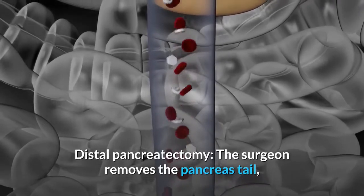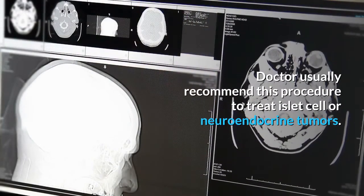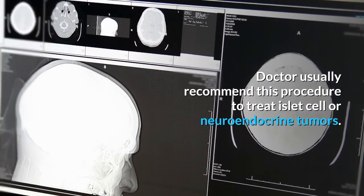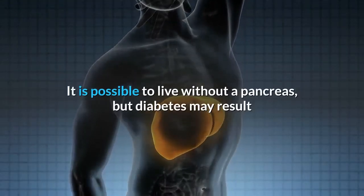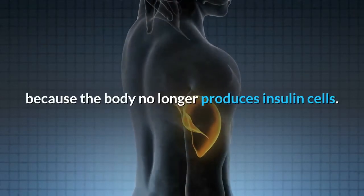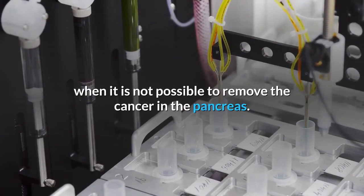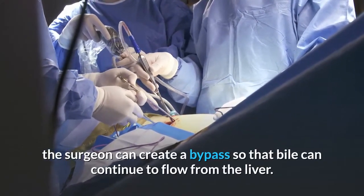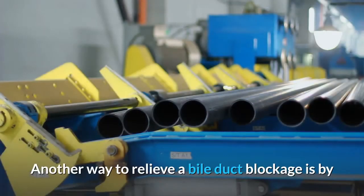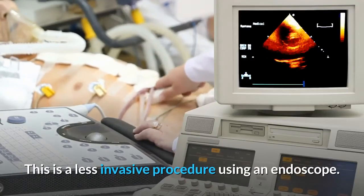Distal pancreatectomy, the surgeon removes the pancreas tail, and sometimes other parts of the pancreas, along with the spleen. Doctors usually recommend this procedure to treat islet cell or neuroendocrine tumors. Total pancreatectomy, the surgeon removes the entire pancreas and spleen. It is possible to live without a pancreas, but diabetes may result because the body no longer produces insulin cells. Palliative surgery is an option when it is not possible to remove the cancer in the pancreas. If there is a blockage in the common bile duct or the duodenum, the surgeon can create a bypass so that bile can continue to flow from the liver. This can minimize pain and digestive problems. Another way to relieve a bile duct blockage is by inserting a small stent in the duct to keep it open. This is a less invasive procedure using an endoscope.